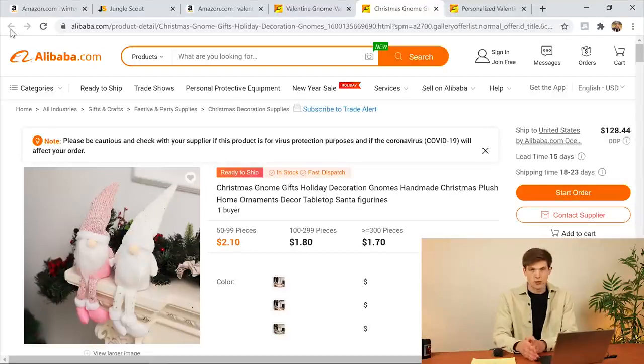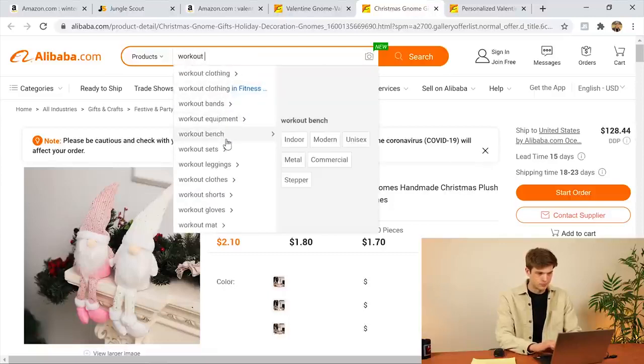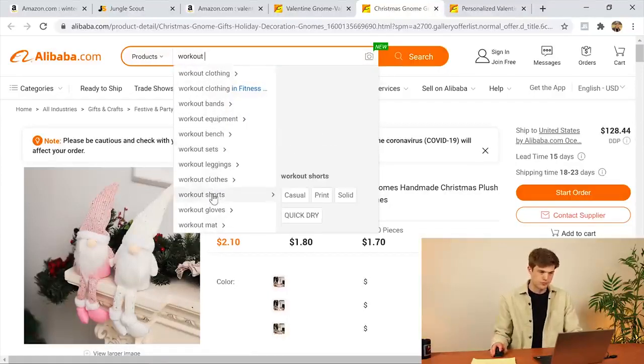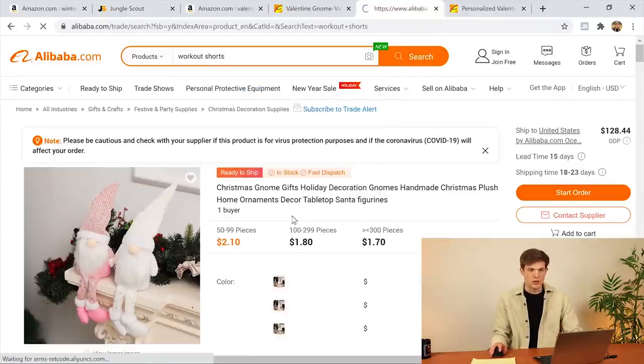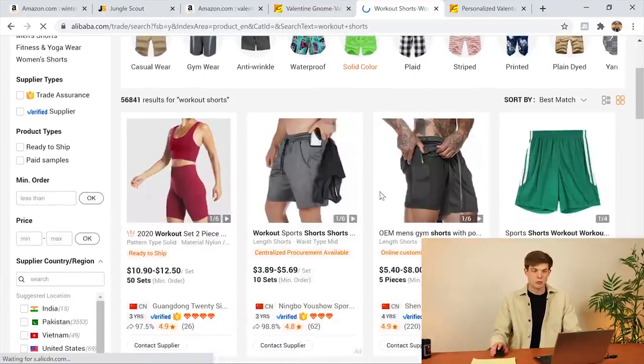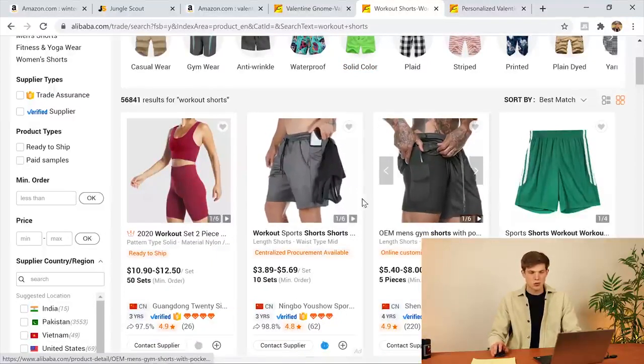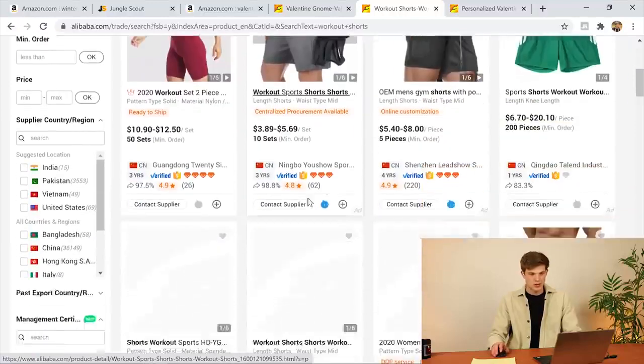You can deal directly with manufacturers if you want to private label something. For example, let's say that we're not selling gnomes, but let's say that we're selling like workout equipment. So let's just look up, right, like workout shorts, right? And we can find something like this, and then perhaps we can end up actually private labeling these, meaning that we can work with the manufacturer to slap our label on the side of these shorts or on the side of these leggings or anything else in here, right?